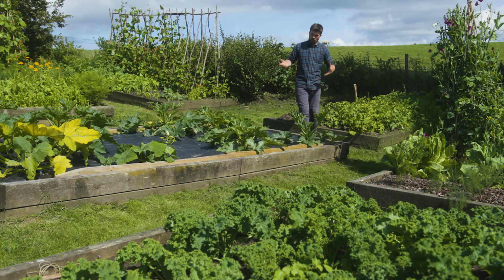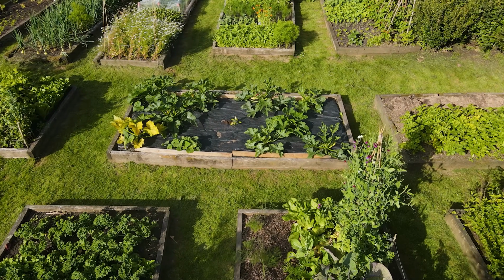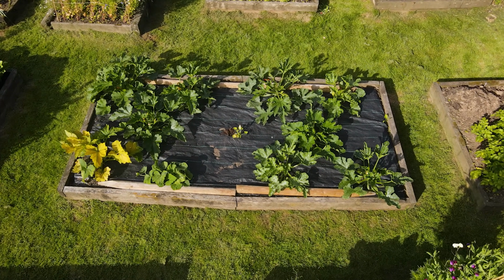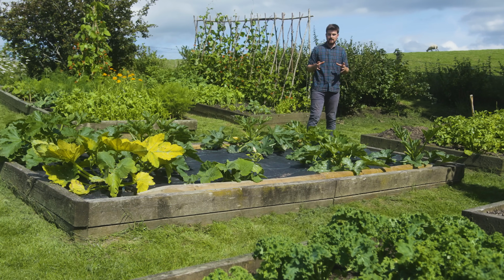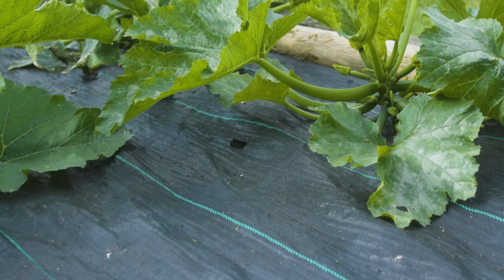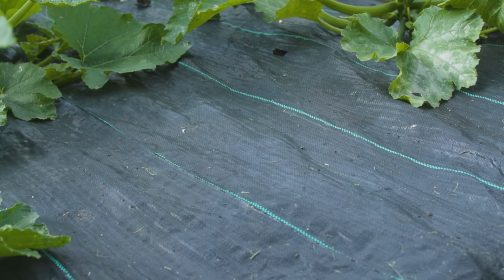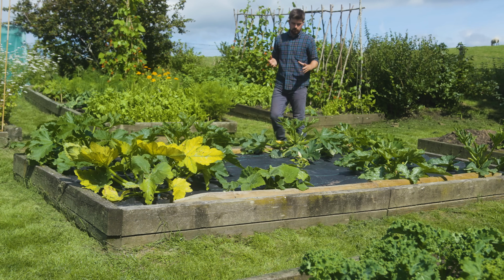This is our squash and cucurbit bed. You might feel that there's a lot of wasted space in between, and perhaps there is, but I just like growing this way. I like to keep it nice and tidy. Perhaps there is actually space to put another plant in here, but these grow so massive and so quickly that often, even if I try and grow something else, it will get swamped before it's ready.